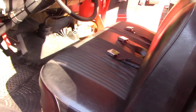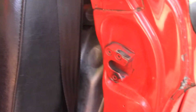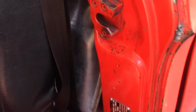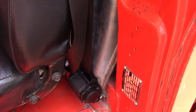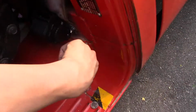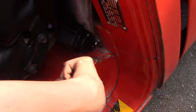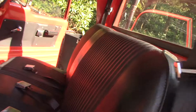But I guess we'll start with the 3-point seat belts. I may have said this earlier, but this was a kit I found online. This originally only had lap belts, so I just took the original mounts and bolted them up. This one I had to make a small bracket to pop it over this way slightly. That side it just bolted right in. The truck already had provisions up here in the B column for a bolt, so that fit nicely. It's basically just like a lap belt with a shoulder harness.